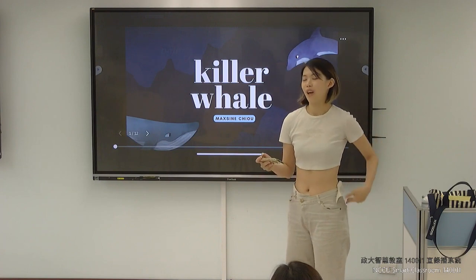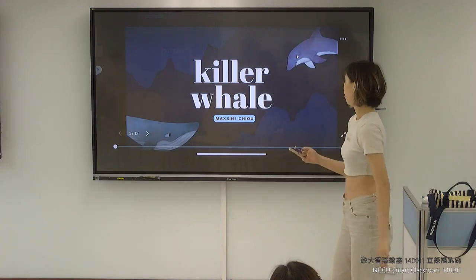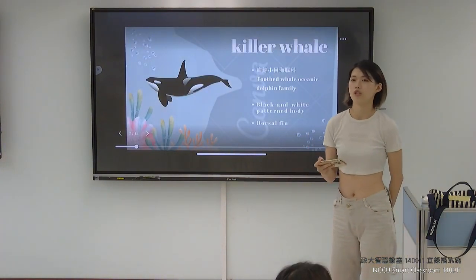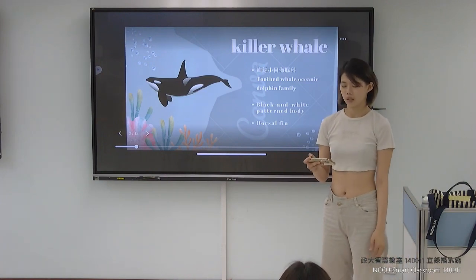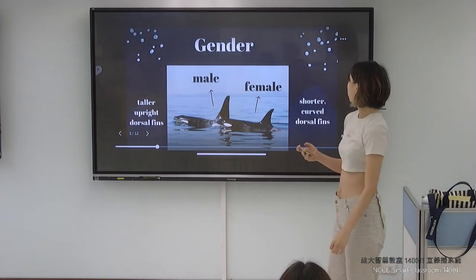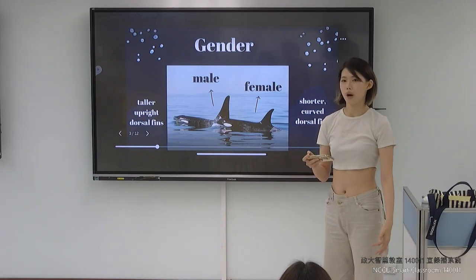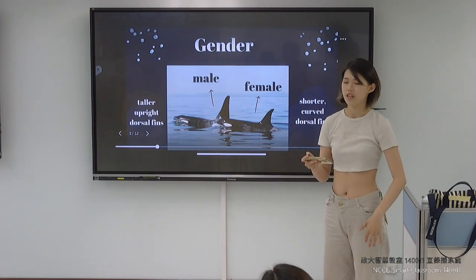Hi everyone. As a whale lover, today I'm going to tell you some stories about killer whales. The killer whale is a toothed whale belonging to the oceanic dolphin family. It is recognizable by its black and white patterned body and its dorsal fin. The female killer whale has a shorter, curved dorsal fin, while the male killer whale has a taller and upright dorsal fin, which can reach a height of up to 180 centimeters.